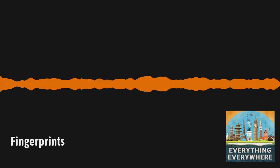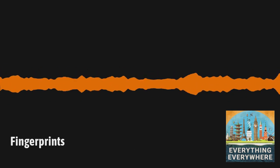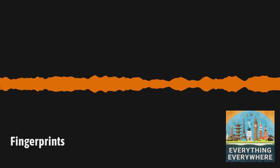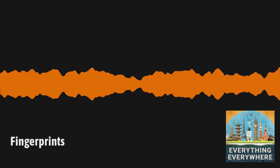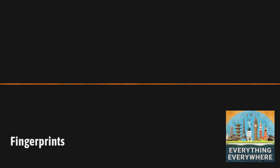However, in 1892, Francis Galton, a guy who had a lot of other crazy ideas about things that were later debunked, published his book, Fingerprints. In it, he estimated the odds of two fingerprints matching were 1 in 64 billion.